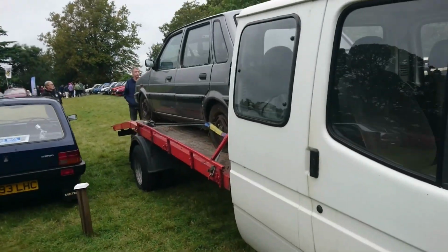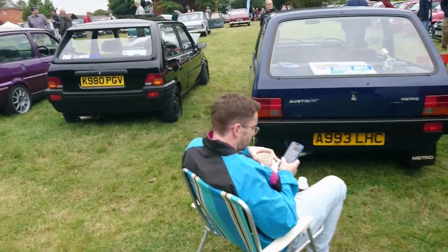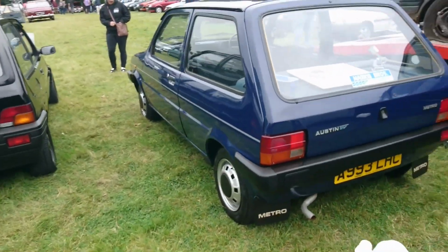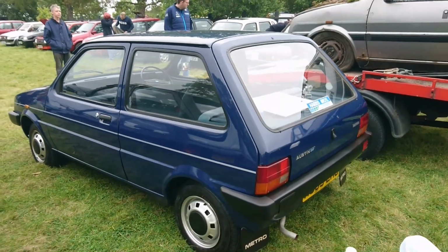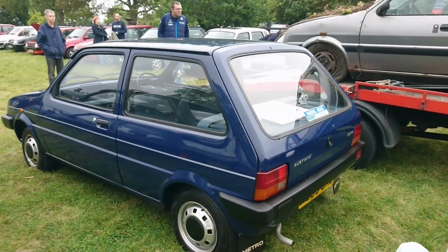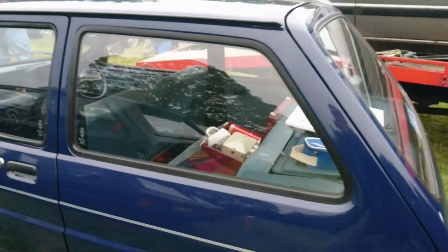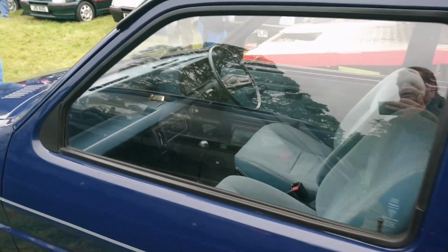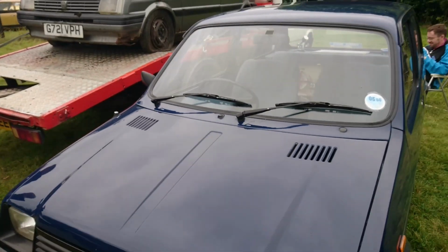Goodness gracious me. It's a bit of a contrast here to the immaculate looking car that was at Festival Exceptional, owned by Sean from Morsels and Motors. 83 Metro 1 litre standard with all the bits removed, like passenger door mirror and that sort of stuff, all taken off. And that's the way people like them.